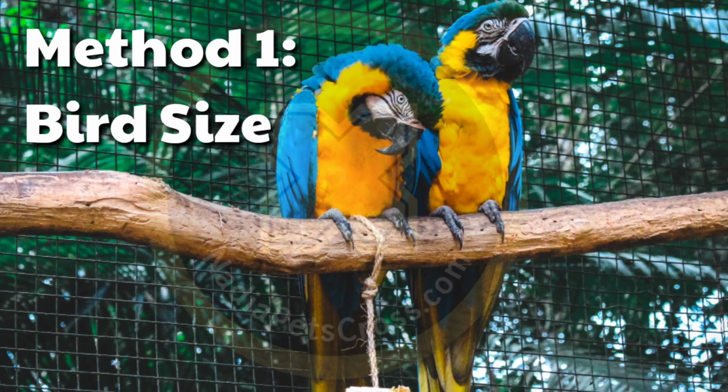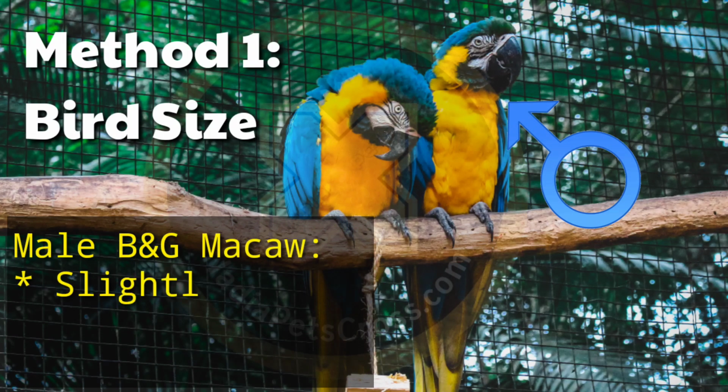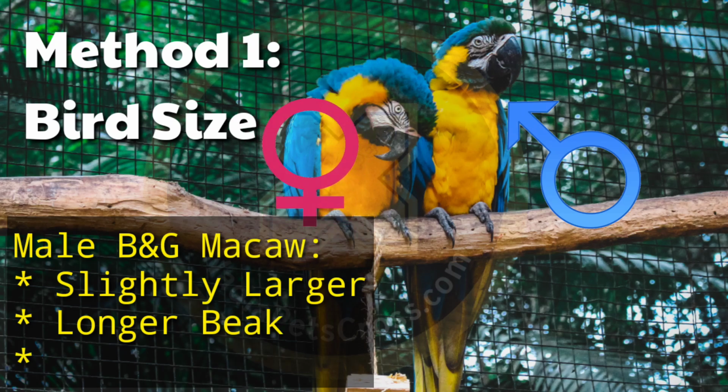The first thing to look at is the size of the bird. Male blue and gold macaws tend to be slightly larger than females, with longer beaks and bigger feet. This is not a foolproof method, as there can be individual variation in size, but it's a good starting point.